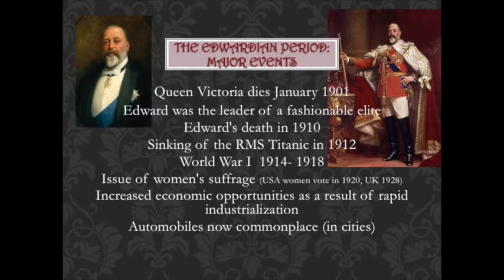And on May 6th of 1910, he suffered several heart attacks, but continued to work because there was a crisis going on. But at 11:30, he finally lost consciousness and was put to bed, and 15 minutes later, he had died. He had passed. That brought on his brother to take over, King George V.